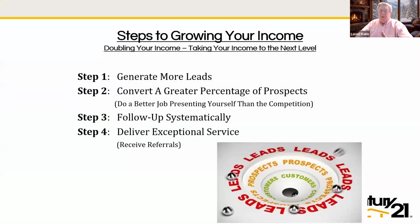Now, again, before we jump into today's topic, I want to remind you of something that we talked about Tuesday. There are 4 steps to growing your income in real estate. The formula itself is actually pretty simple. The execution is where it gets a little interesting. Step 1 is to generate more leads. If you don't have people to talk to, it's hard to sell real estate, and that's where prospecting comes in.